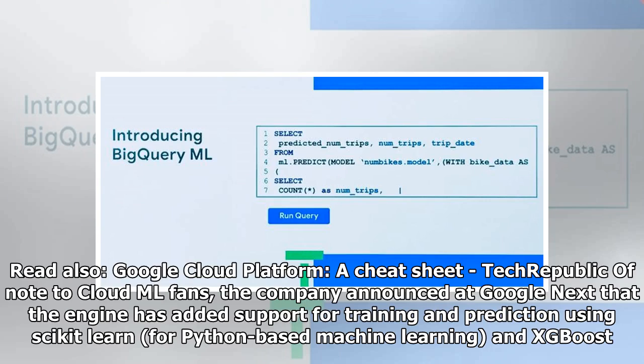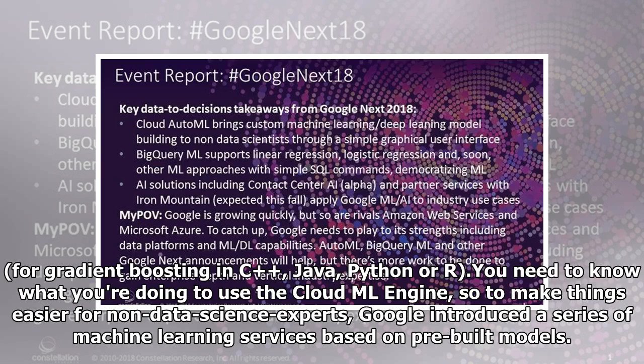Tech Republic. Of note to Cloud ML fans, the company announced at Google Next that the engine has added support for training and prediction using scikit-learn for Python-based machine learning, and XGBoost for gradient boosting in C, Java, Python or R. You need to know what you're doing to use the Cloud ML Engine. So to make things easier for non-data science experts, Google introduced a series of machine learning services based on pre-built models.